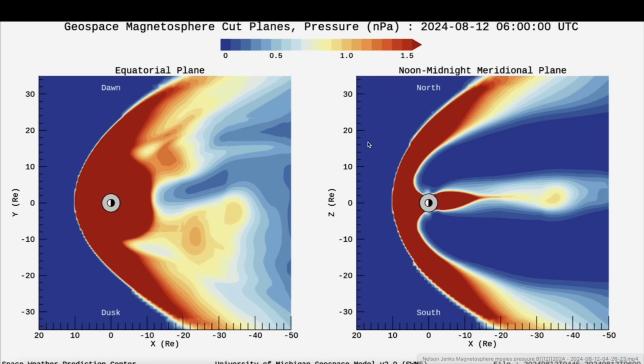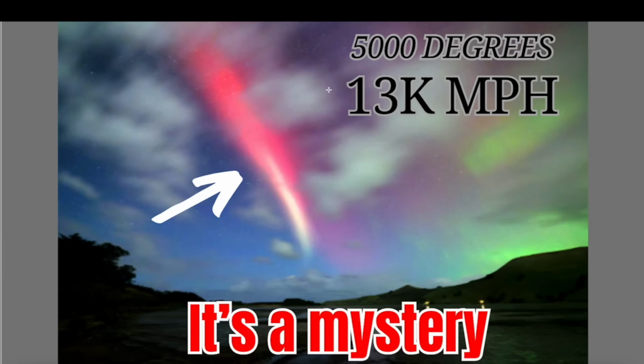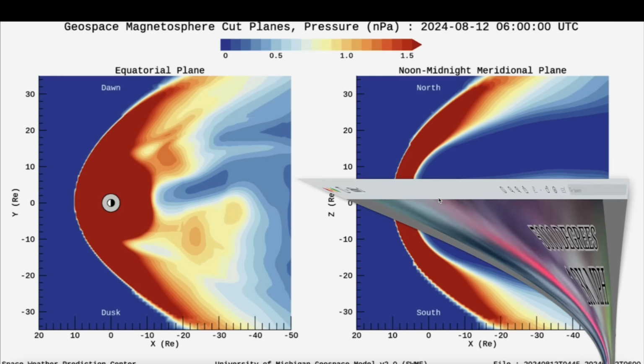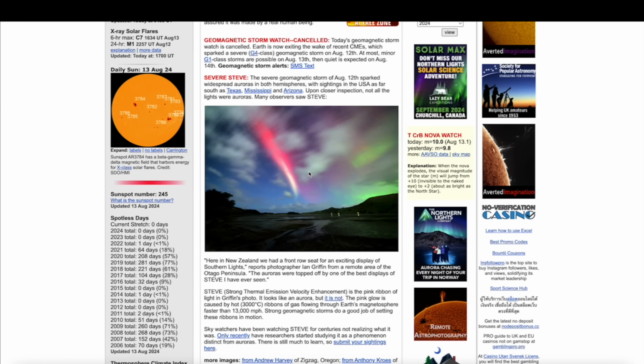But when we have that type of activity, for mysterious reasons, in fact, reasons completely unknown, nobody knows anything about this, with the exception of the temperature and speed, and that it shows up during geomagnetic storms. I'm assuming that this thing is always in the magnetosphere, swarming the Earth at 13,000 miles per hour, but it's just weird how nobody knows what this thing is.